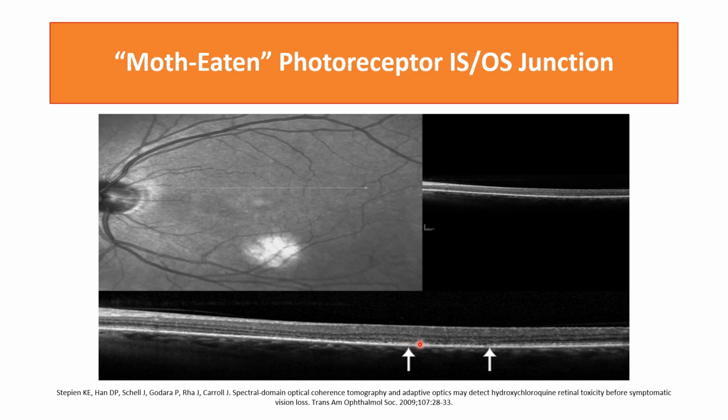As you see here, there is this moth-eaten appearance of the ISOS junction due to preferential loss of cone photoreceptors, and this is considered one of the earliest signs for patients with Plaquenil retinopathy, and he described it as preclinical stage toxicity. You cannot see it on your exam, you will not see any findings in the macula. However, in the OCT you can detect this moth-eaten appearance of the ISOS junction.